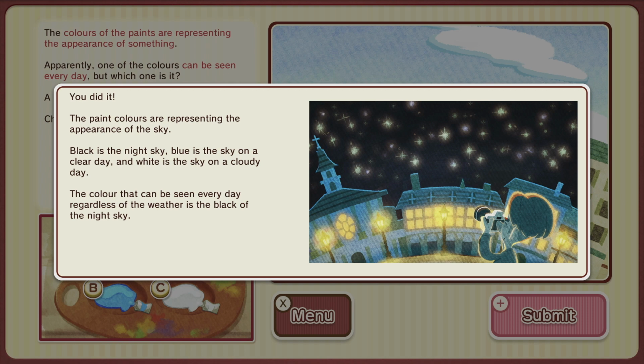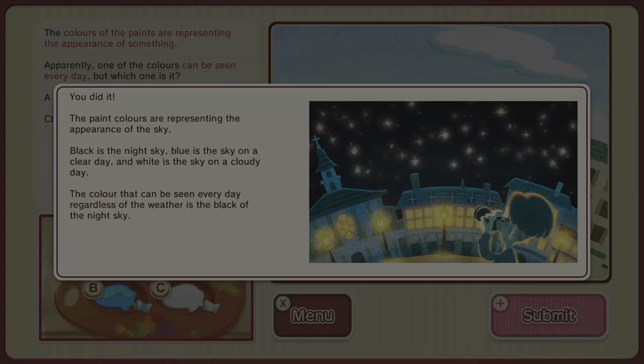You did it. The paint colours are representing the appearance of the sky. Black is the night sky, blue is the sky on a clear day, and white is the sky of a cloudy day. The colour that's been seen every day, regardless of the weather, is the black of the night sky. Exactly.